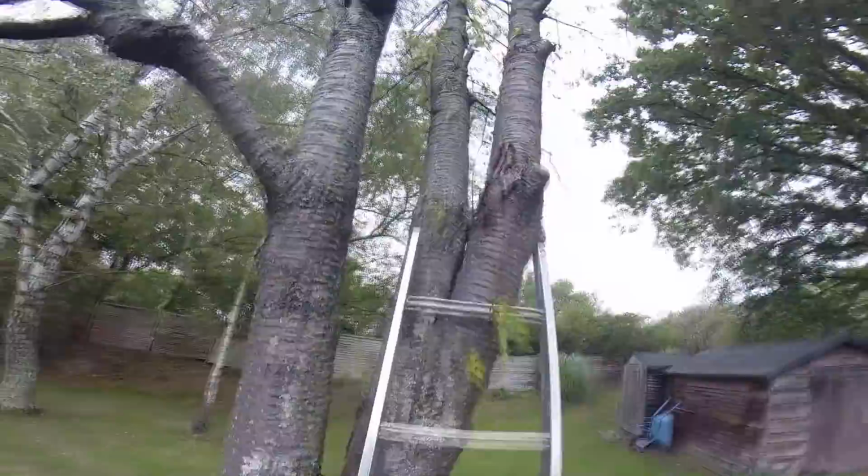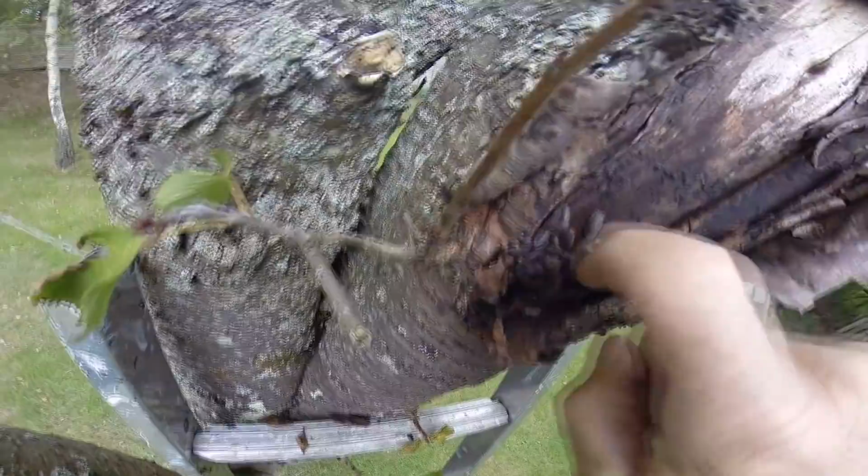So look. I'm coming up here, and even here is peeling away. So I figure I'm going to lose the whole tree. We haven't had this in the 12, 13 years we've been here. And look at these. All these woodlice there. Are they what's causing it? My God. It's like an infestation.